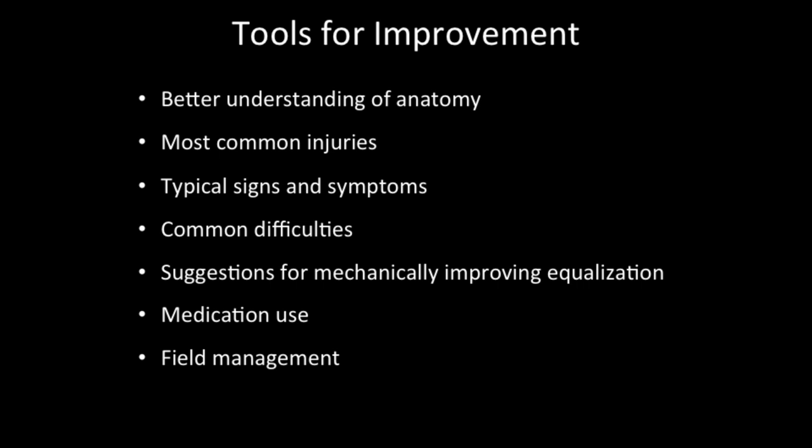There are also simply mechanical things that we can do to help our students that don't involve medication or surgery, just very simple mechanical things that we're going to talk about. And we're going to have a very frank and honest discussion about medications and how they should be properly used. And two, we're going to talk about what you can do if somebody does end up with an injury. What can we do in the field to help them out?